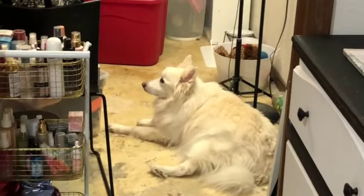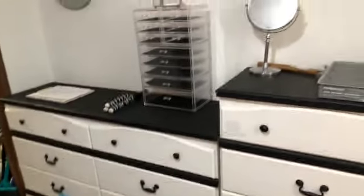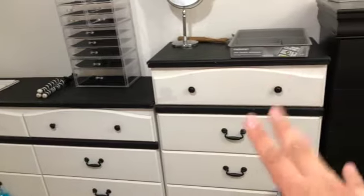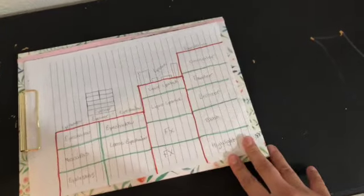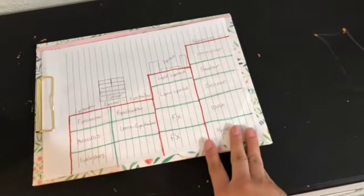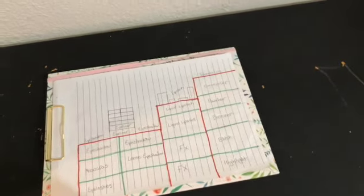And there's Maya waiting patiently for me. I need to bring all of my organizers into the room now and start laying them out, seeing what I want it to be. I did show you guys earlier what I'm thinking on the setup. This isn't set in stone. This is just a general idea, but we'll see what we go with. So that is going to be the end of this video.